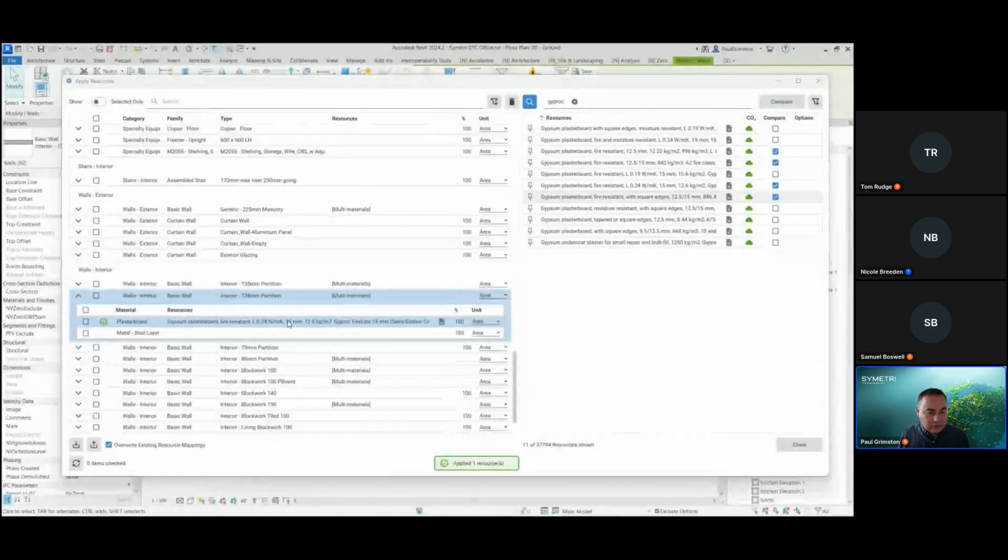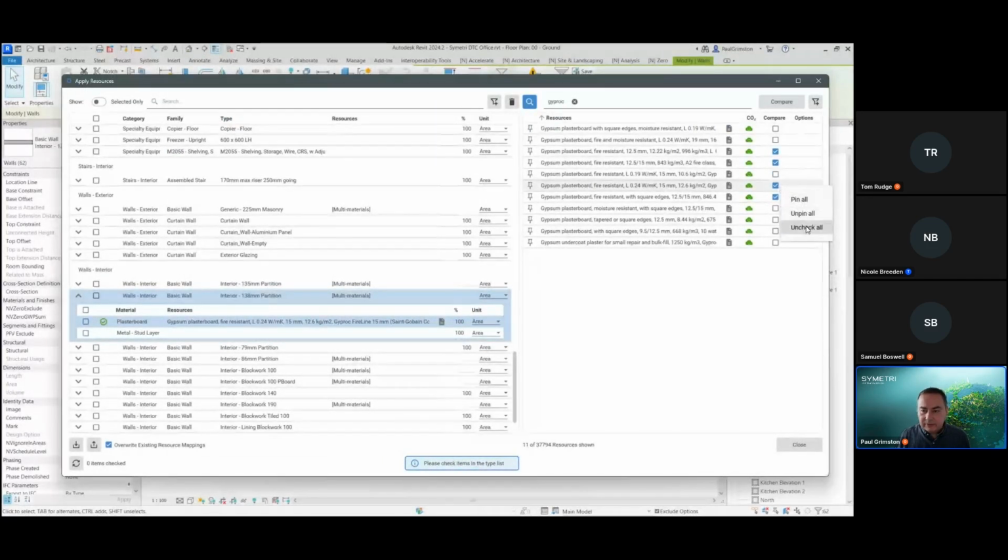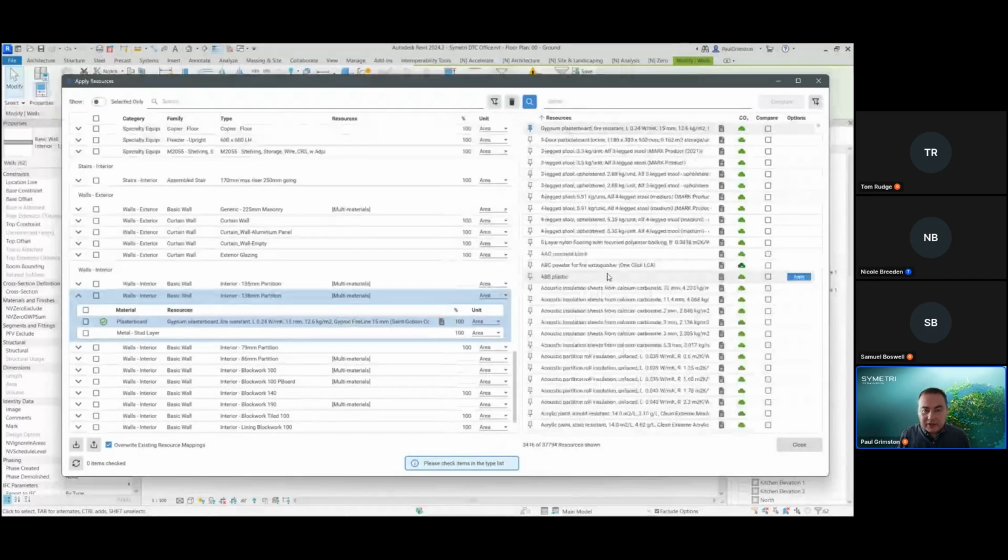And then that will apply that resource onto this layer within this wall type just here. So we'll just uncheck these. So a few little bits, if there's one of these that we want to use, so actually if that's the one we want to use, we can pin it as well. And then that way when we clear the filter out, we'll see it staying at the top of the list of materials so we can get back to it nice and easily. But essentially we need to just work our way through.